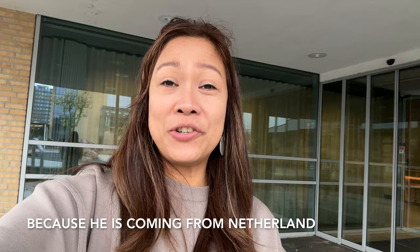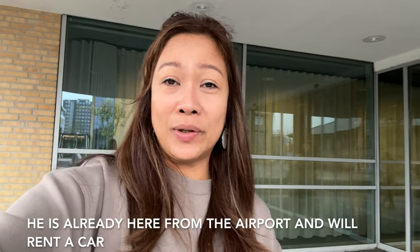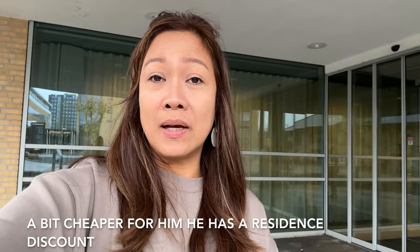It's raining. See you. So I am waiting for my son, my eldest son, kasi galing siya ng Netherlands, doon kasi siya naka-stay for his university, and mag-join niya sa amin for this holiday. And dumating na siya from the airport and nag-rented siya ng car kasi it's more cheaper kasi meron siyang residence discount. And I cannot wait to see him. Long time I haven't seen him.